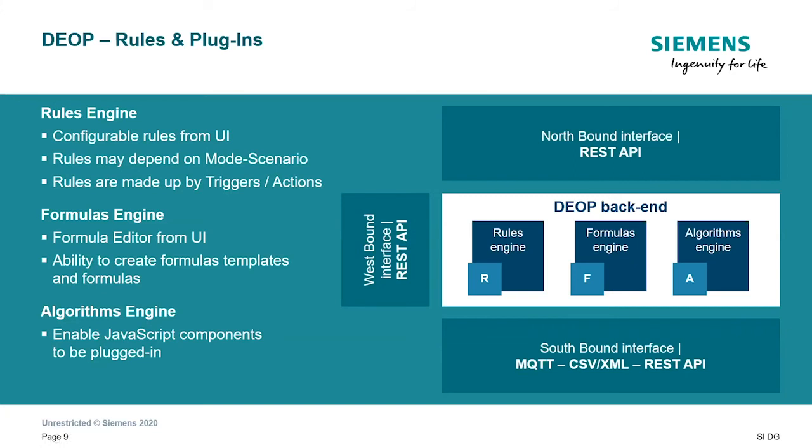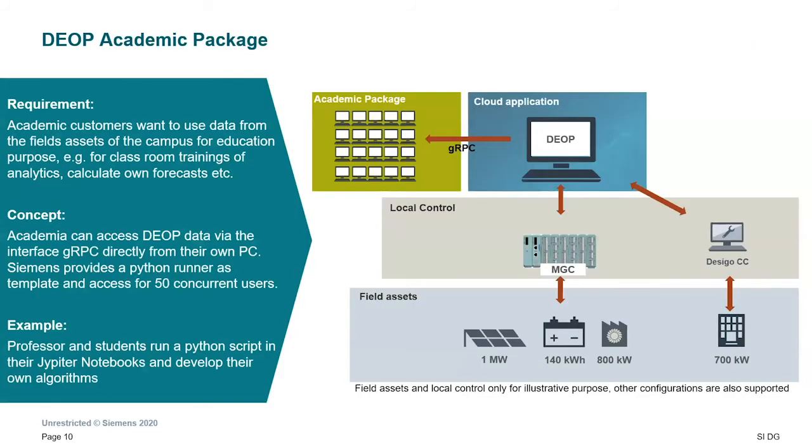Last but not least, the algorithm engines. As I said before, we have a plugin to interact with algorithms, with the gRPC framework. And this is the academic package that we want to mention. Again, you have understood that basically the requirement of an academic is to interact with the data and to use the algorithm that the researchers want to develop. And DEOP can be the interface with the local systems and the algorithm that our users, who are the researchers or the students, want to develop and activate with our solution. This is what we have designed with our university and what we are doing with them, and it basically allows in this way the value chain to let our users interact with the real data.